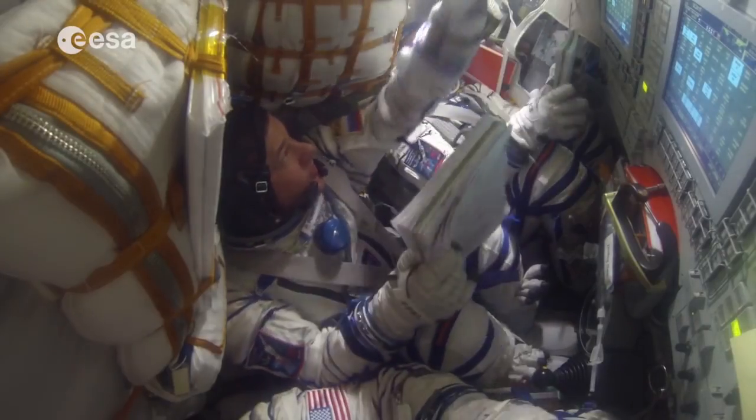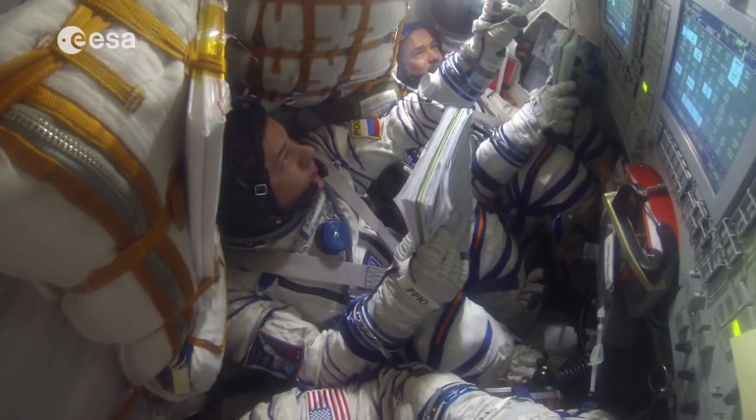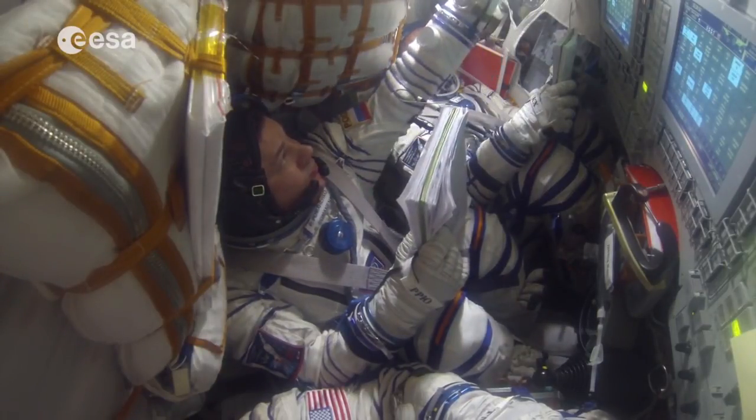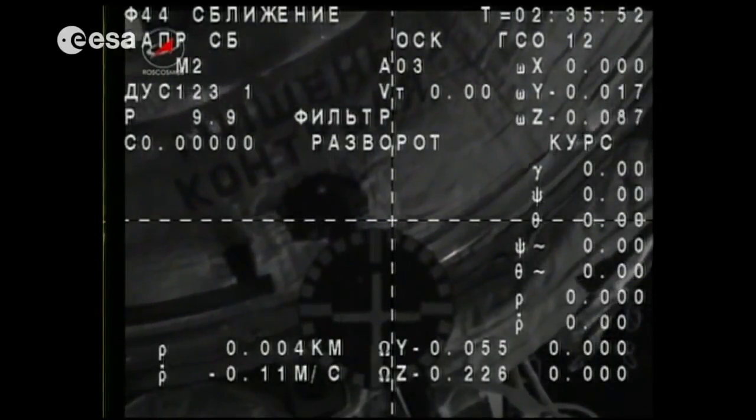You don't want to start your engines close to the station because you're going to plume everything. So you're just drifting away, and what we were doing was looking at the instruments, looking at the camera outside and checking that the Soyuz would be inside the departure corridor. This is what we were doing. I didn't really feel anything. The only thing is that we felt we started this long journey back to Earth.